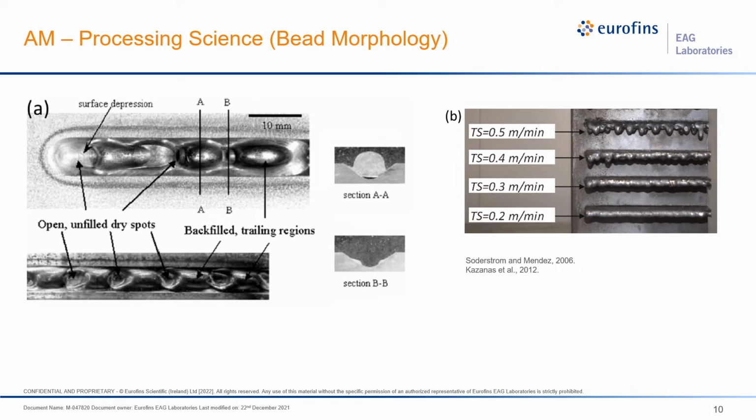So we can see the cross-section of A here on our right, and the cross-section of B here on our right. So A, you see this lack of penetration with this hump, and B, you see a lack of deposit material. Hump formation is common in high-speed arc welding used in direct energy deposition. It leaves open and unfilled spots in the length of the layer, thus creating what we call hump heads.